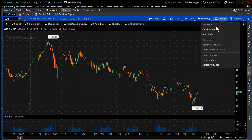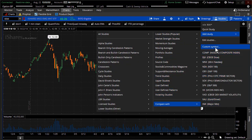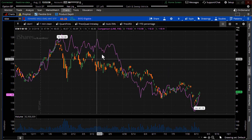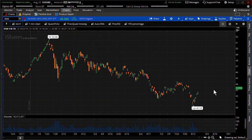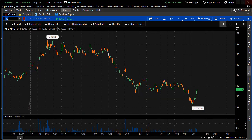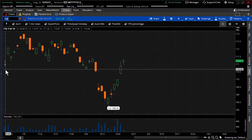In fact, I think it's worthwhile to go up here to studies, go over to compare, cruise down to a custom symbol, and I'll type in FXE. So a little bit of a comparison chart. You can see the relationship is fairly tight. And if you take a look at EEM, this has also been a bit of a bounce. However, the bounce inside of FXE has been vicious in comparison, if you will, to the emerging markets.